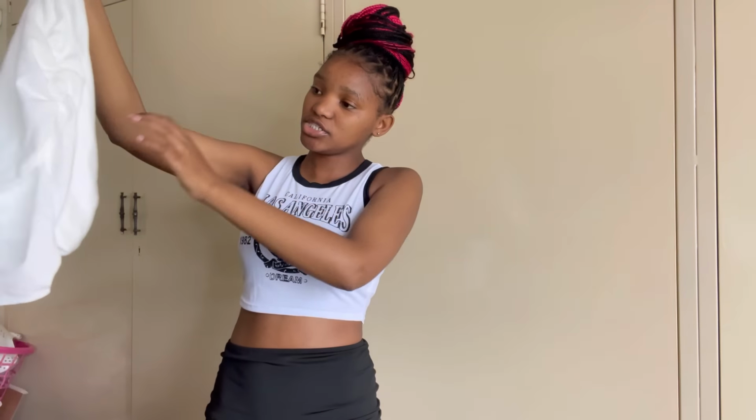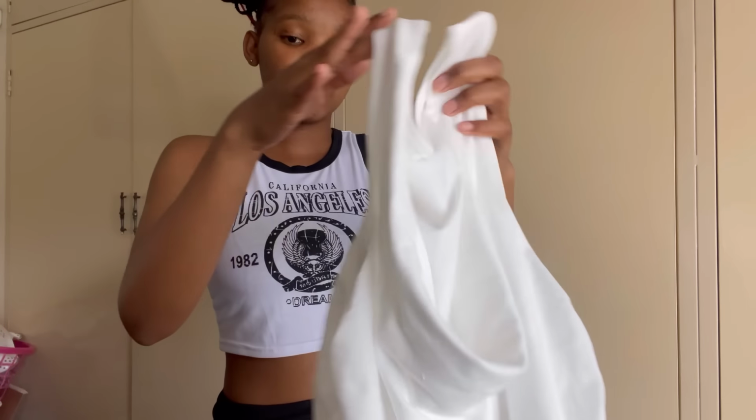Next up on my menu is this top that I regret buying. I was buying it for church because I want to go to church now, I want to be this girl, and I don't have church clothes. You can see all my clothes that I bought right now. Which one of them is not a crop top? All of them are crop tops. But I bought this one, I want it to be a church t-shirt. It doesn't look good on my boobs.